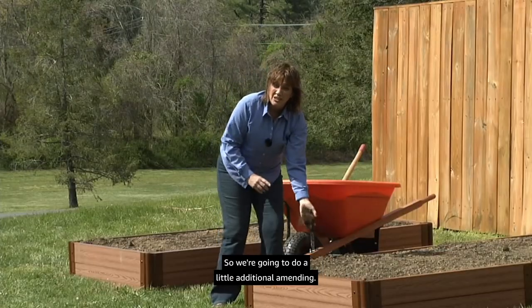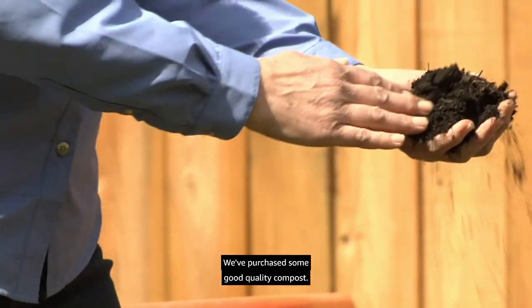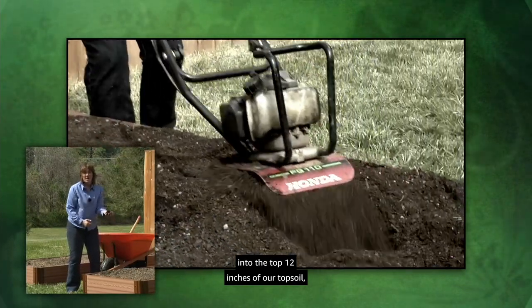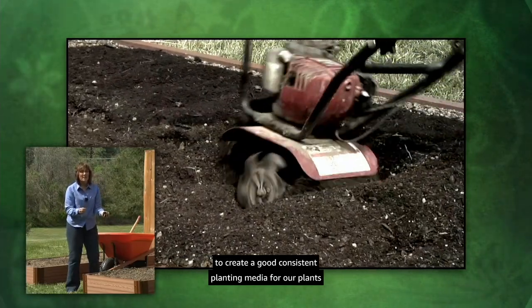So we're going to do a little additional amending. We've purchased some good quality compost. You can also make your own. We're going to add 2 inches and mix it into the top 12 inches of our topsoil to create a good, consistent planting media for our plants to grow.